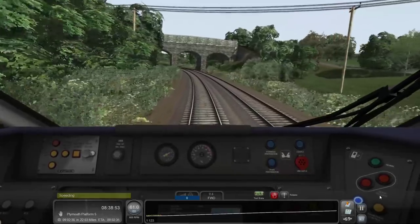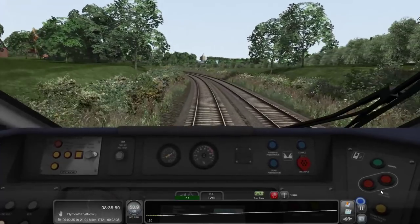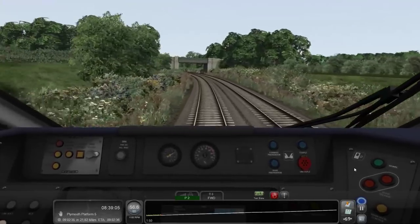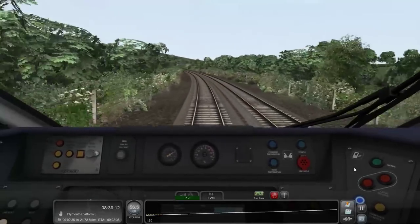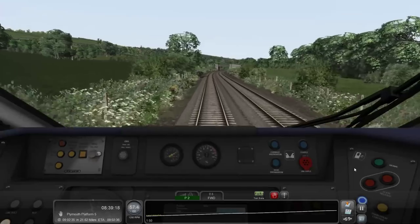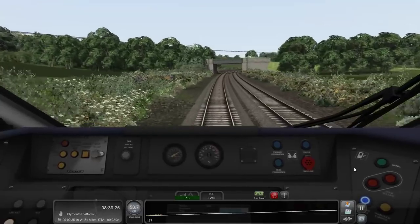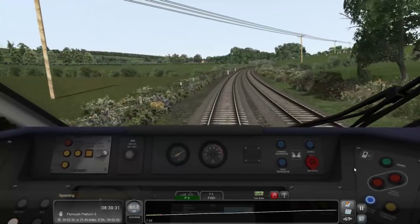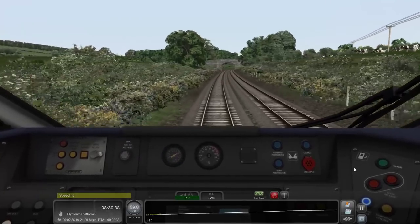I don't know why I did that. I watched my speed increase to overspeed there. I literally watched it happen. It's not a fair gradient out of there, though. It isn't the easiest to drive.